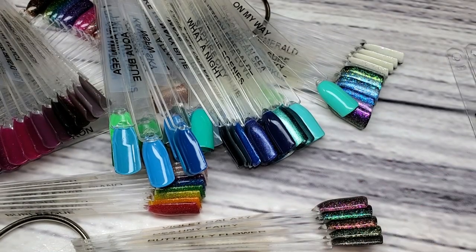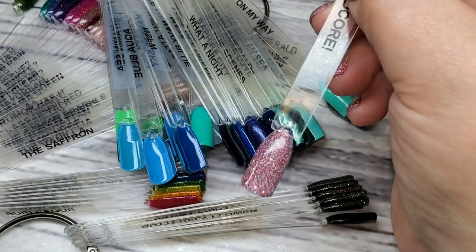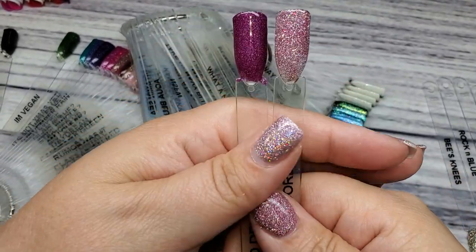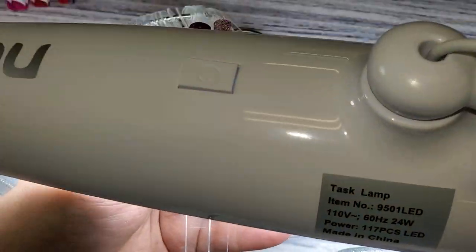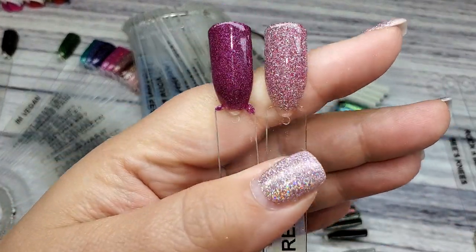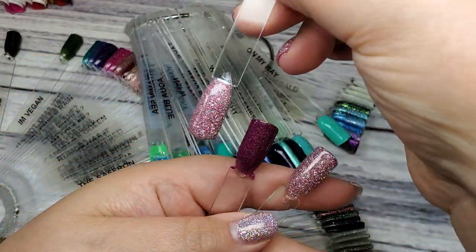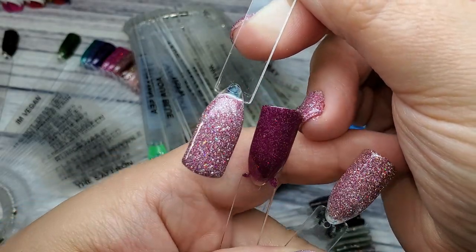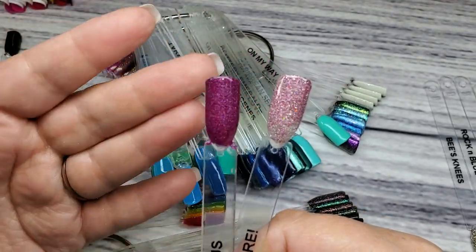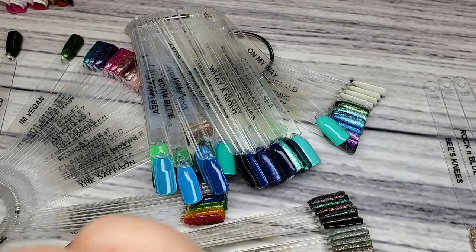Okay, so right off the bat, let's just do Hardcore, the one that I'm wearing. It reminds me a little bit of So Delicious, which is right here. And let me zoom out for you guys. And I just also want to mention, I'm still using my light that I love so much. It's doing an amazing job. I love it. So not as close as I thought it would be. Maybe a little closer with the gel underneath of it. So Delicious, it's definitely got more of a pigment to it and then just a shimmer throughout. It's not as much of a glitter. Would be pretty together.